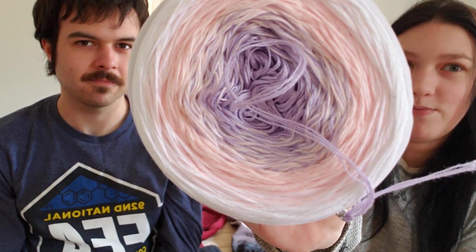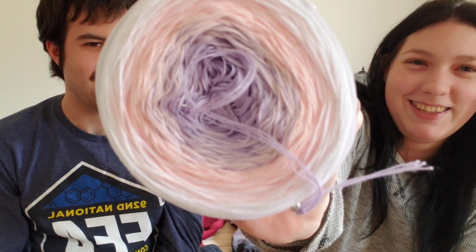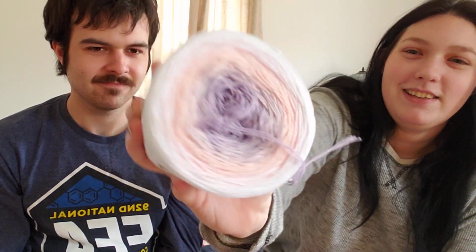But this is the other color I'm going to get. Hey, you're blocking me. Oh, hi. But that is very pretty. It is really nice looking. And again, it's the iridescent reverse.